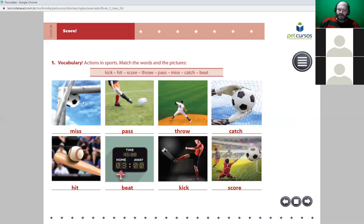Miss, como eu falei, ó, miss quer dizer he missed the goal, quer dizer ele perdeu o gol, ele não acertou, tá? Pode ser para arco e flecha, tiro ao alvo, por exemplo, eu errei o alvo. I missed the target. Pode ser também você perdeu o ônibus, I missed the bus. E aí você não fala I lost the bus, porque o ônibus não é teu. Você perdeu sua chave agora, I lost the key, but the bus you missed, ok?